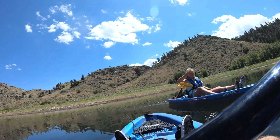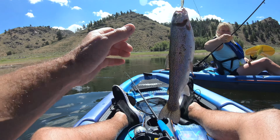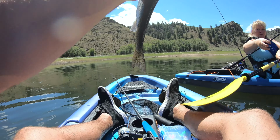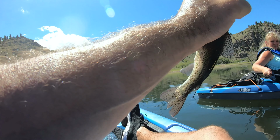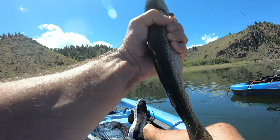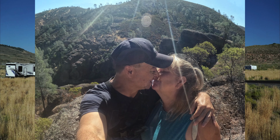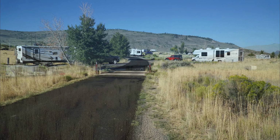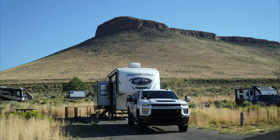All right, Laura got her first one. First one in the boat. Don't worry about it. He's a little small, but he ate it too. There he goes. Cool. We were meant to be in the great outdoors.